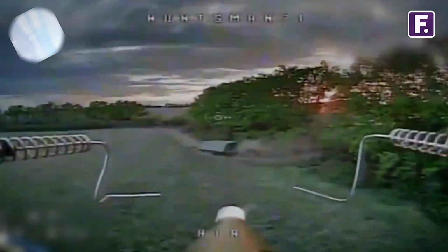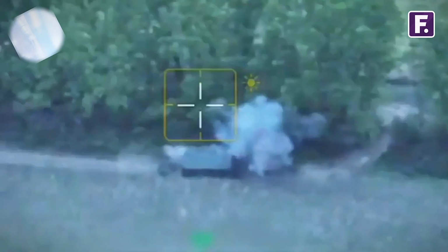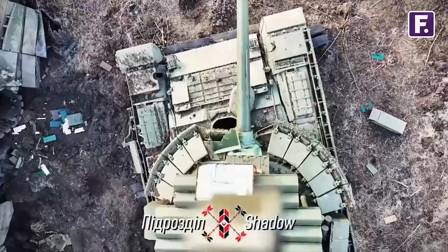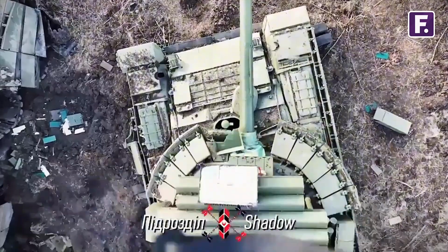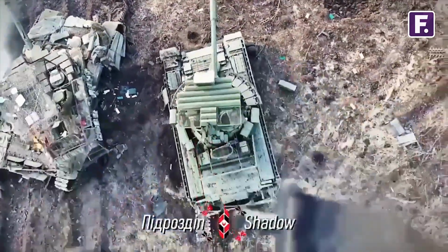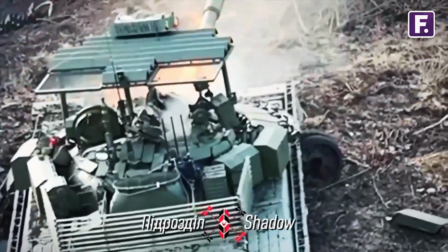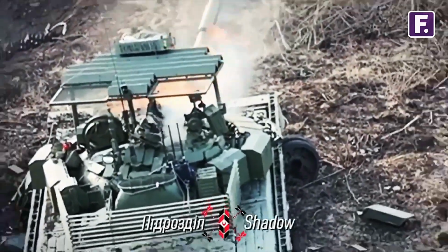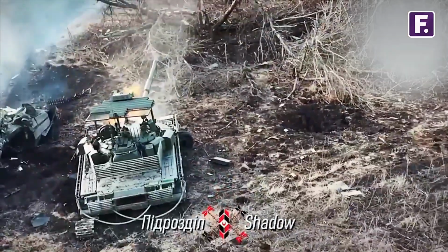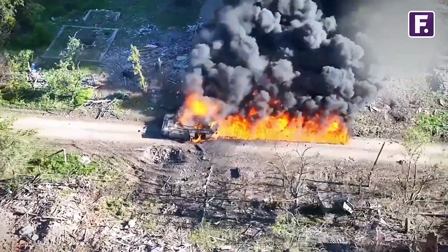And that's what we're seeing now in real time. One by one, Russian tanks are taken out by relatively low-cost drones or mines. It's not just poor tactics, it's poor engineering. Russia built these machines for shock and speed, not sustainability. And now, in the age of smart weapons and drone warfare, that design choice is costing them tanks, crews, and strategic ground.